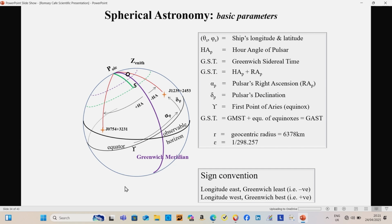And some other parameters which we've come up with are using. Obviously, Greenwich meridian is a reference point, and we need to know the time to the left or to the right, and we use the terminology of hour angle. Also, depending on where you are, you have the observable horizon, you have the inclination of a star or a pulsar, or the declination or the distance from the pole star. So we've come up with the hour angle, we've come up with Greenwich sidereal time, we also have declination.